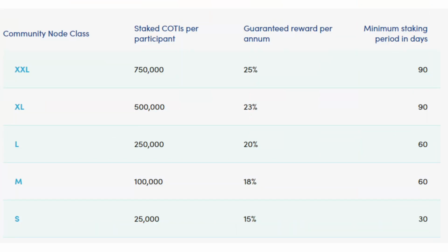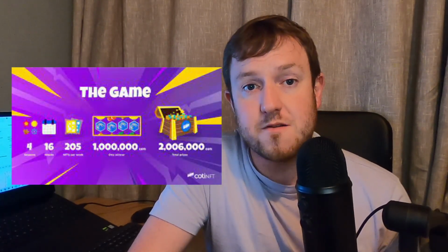You can also stake your COTI. A slight asterisk needs to go beside that because at the moment you need to have a minimum of about 25,000 COTI in order to be able to earn staking rewards. Also, by just having the Viper wallet, you can also enter into COTI's NFT raffles, which have been offering some huge prizes lately.